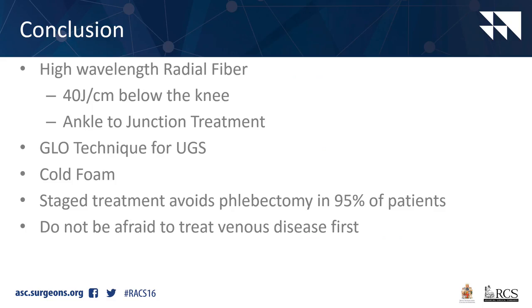In conclusion, use a high wavelength laser with a radial fibre. Stick to 40 joules per centimetre below the knee if you don't want a nerve injury. Do treat from the ankle. Use an occlusion technique for sclerotherapy. Keep your foam cold. And staging treatment avoids phlebectomy in most of your patients. And don't be afraid to treat venous disease first.